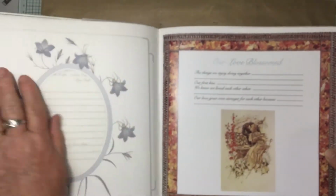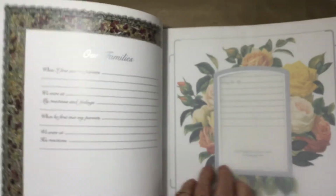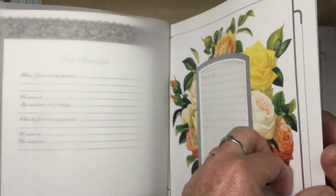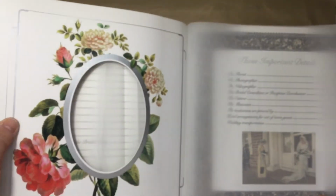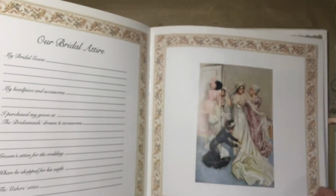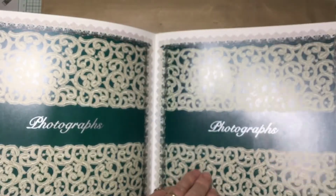What's this say? Our love blossomed. Beautiful image there. You can put photographs on there by the look of that. And then these, they're just beautiful. Tissue paper is just nice and crunchy too. Important details, isn't that beautiful? So this was a bit special to find. Some more for photographs.